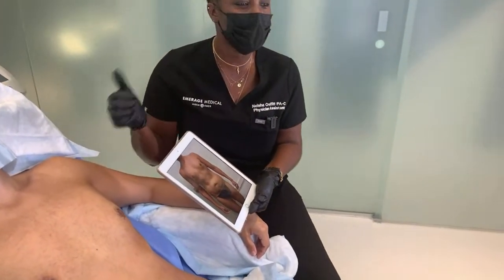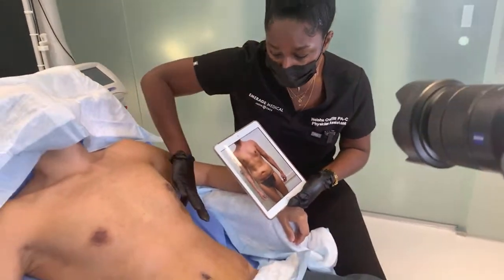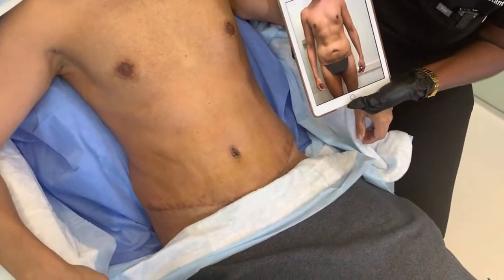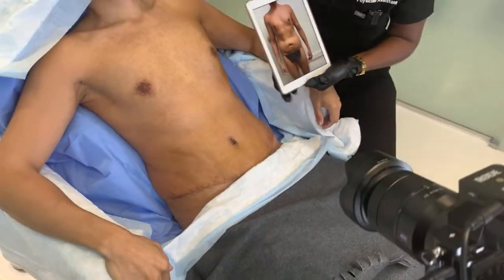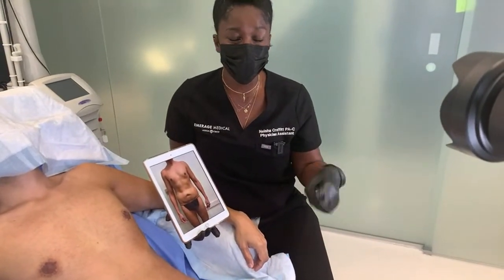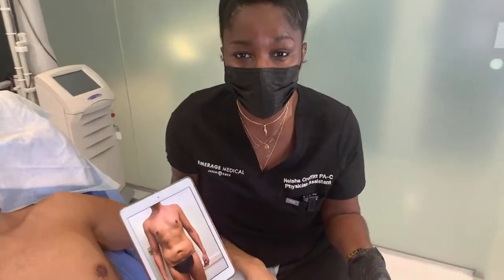Let's just go over them again. Number one, you want to do lymphatic massages. Remember that lymphatic massages will help to drain all the excess fluid that you accumulate during surgery. Number two, you want to make sure that you're doing your IV therapy. Along with draining that excess fluid during surgery, you also lose a lot of fluid, so IV therapy will help to restore those things.